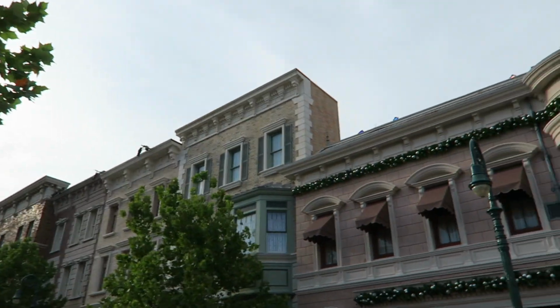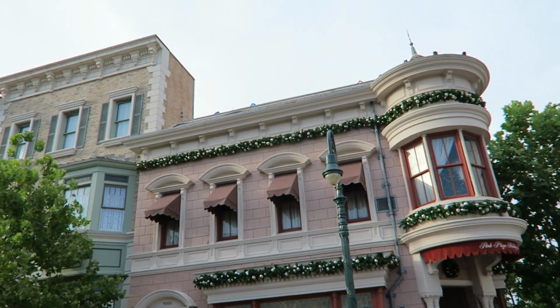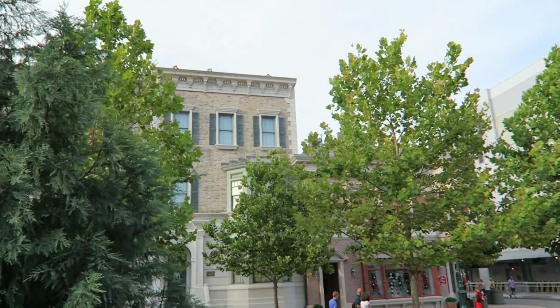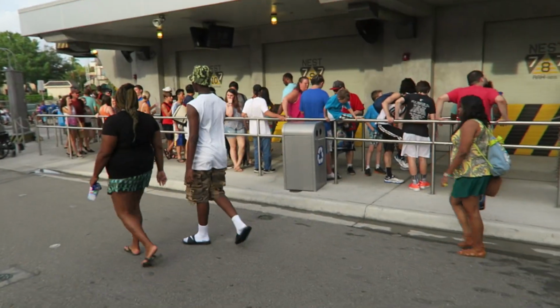By the way, the lights up there are on. I don't know if you could see. They're above the buildings, and they put lights up. I'm not sure if that's just for Rock the Universe, or more than likely they're just setting up already for Halloween Horror Nights. So we'll go in the park so you can get a better look. We have lights all above the buildings here. Robots roll out. We're getting this big queue.